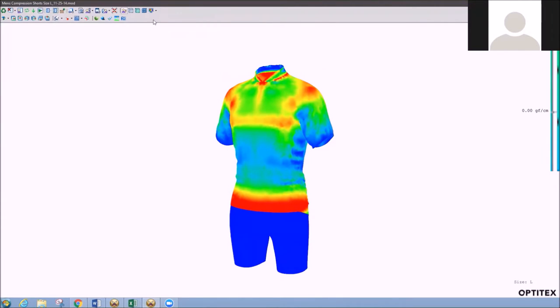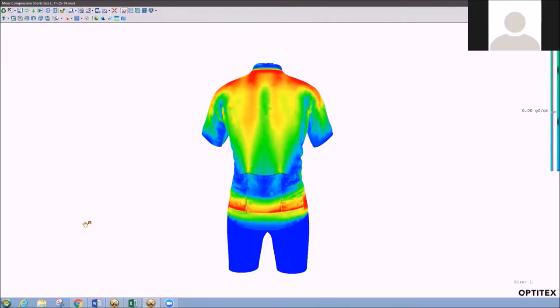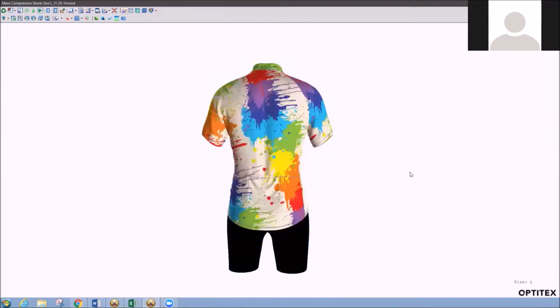Another thing we can do is we have a tension map. So we can see where the clothing is tight and where it isn't tight. Where it's blue, it's loose. Where it's red, it's kind of tight.